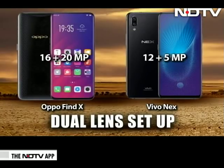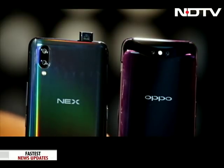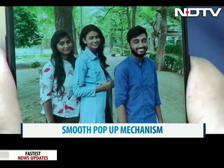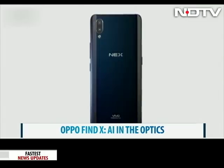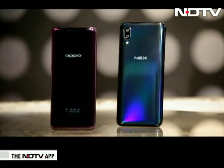In terms of the optics, the Oppo Find X has a 16 and 20 megapixel dual camera, while the Vivo Nex packs in a 12 and 5 megapixel dual camera. We preferred the shots from the Oppo Find X. They had more clarity in comparison. In fact, the rear camera on the Oppo Find X is AI enabled and can recognize up to 200 scenes as well. The only AI feature on the Vivo Nex is the button that can bring up Google Lens or Google Assistant. But moving on from the pop-up features of the phone, how do they stack up against each other?